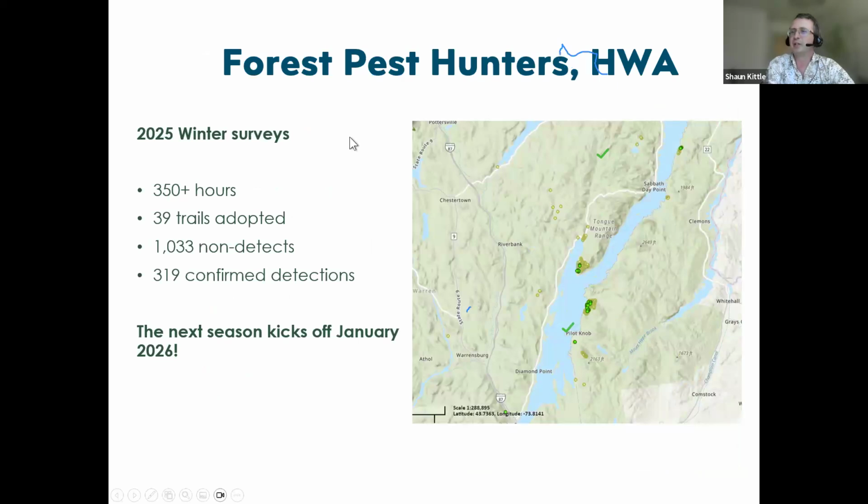And then just our 2025 winter survey numbers are in for hemlock woolly adelgid. Again, over 350 hours, about 40 trails adopted, a little over 1,000 non-detects, which is great, but 319 confirmed detections. And you can see a lot of the hemlock woolly adelgid is in the Lake George region right now, but it is starting to move kind of northeast. So it's really important we get people out there looking at those trails.